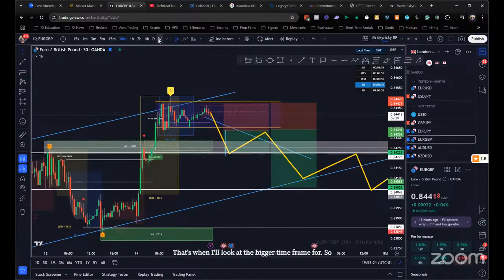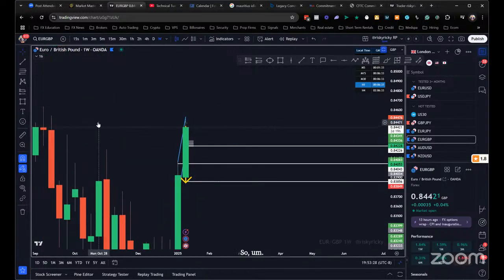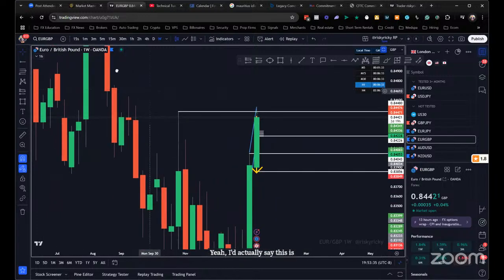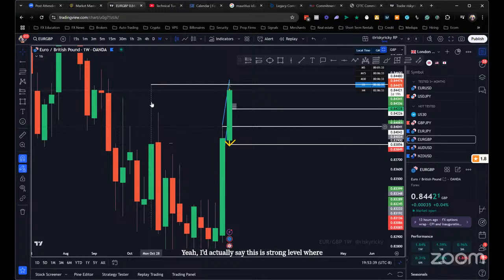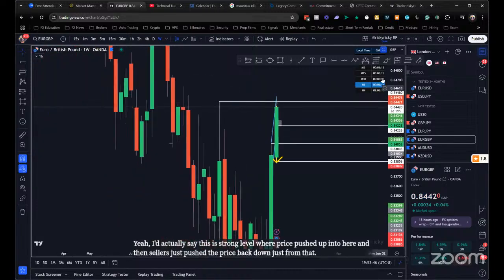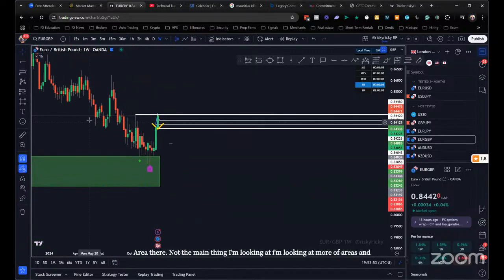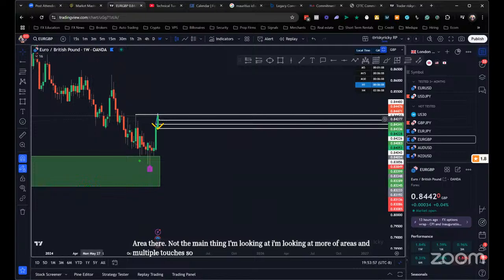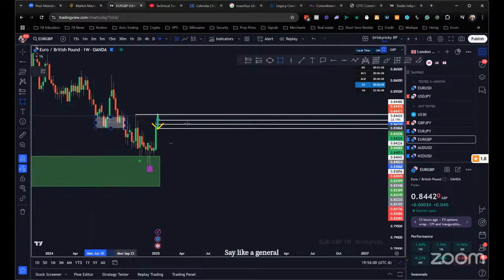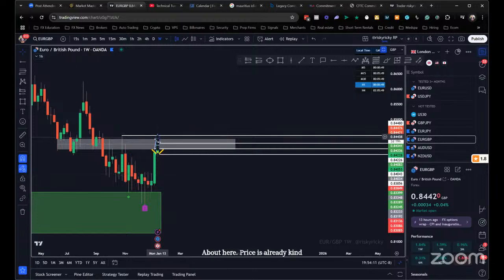So if I look at Euro GBP right now, let me go to the weekly. I'd actually say this is a strong level where price pushed up into here and then sellers just pushed the price back down from that area. But that's not the main thing I'm looking at. I'm looking more at areas of multiple touches. So say a general area is going to be about here. The price is already kind of above, but I do think that we may see a wick.